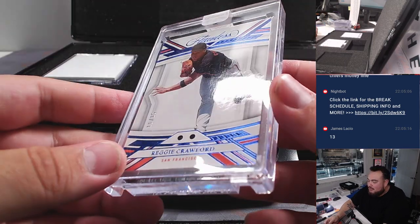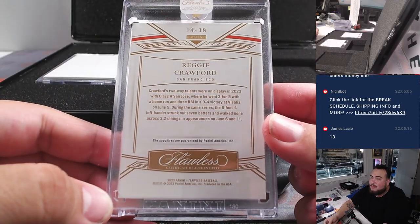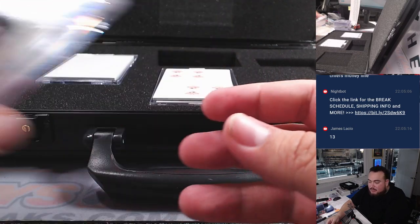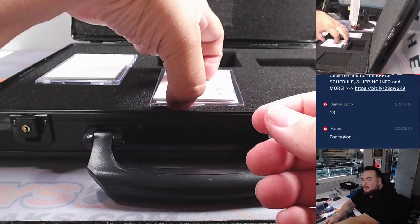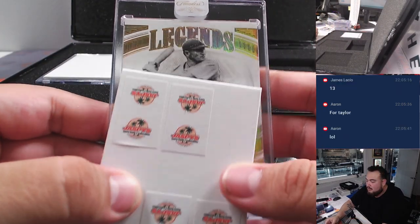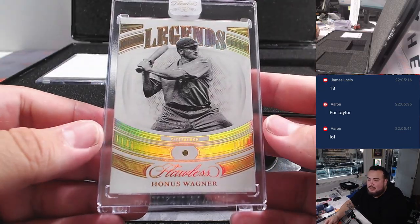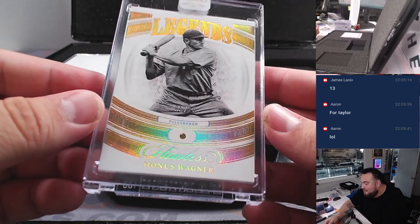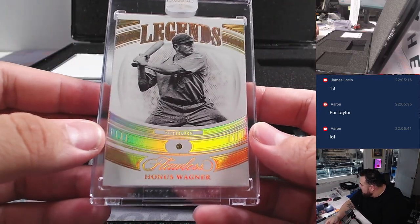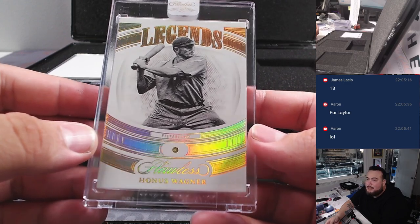All right. Reggie Crawford for the Giants. 11 out of 15. That's a Giants James. Legends. Honus Wagner. 5 out of 10. For Taylor. 5 out of 10 for Pittsburgh. Nice little gold diamond. Spot 5. Pittsburgh. It's going to Kevin. Last spot mojo, baby.